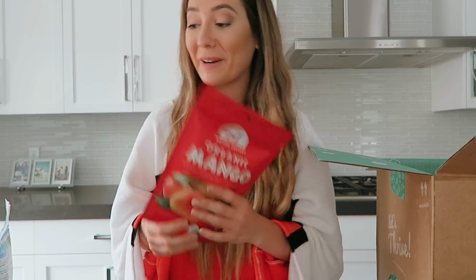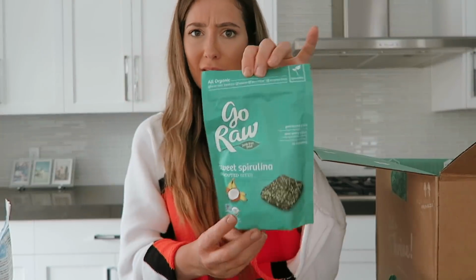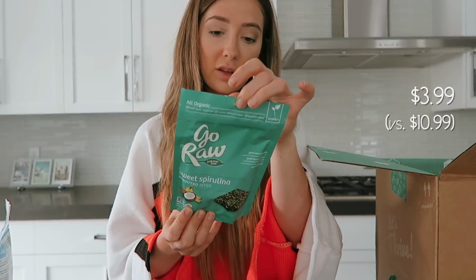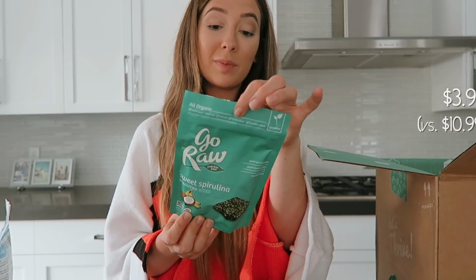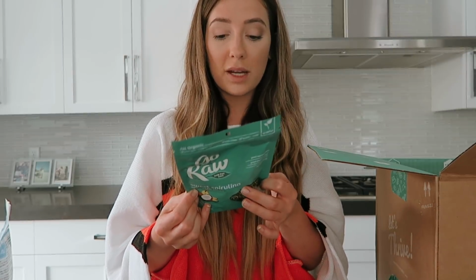So definitely a lot cheaper. I also got these Go Raw Sweet Spirulina Sprouted Bites. I've never tried these before, and I love this brand, so I thought I would give these a try. The only ingredients are sprouted sesame seeds, bananas, coconut, dates, and spirulina. So these are so incredibly nutritious. They have 22 amino acids. I love that these are full of fiber, as well as kale obviously has so much fiber, which is so good for the flight because it's going to help fill you up, which is definitely what I want.